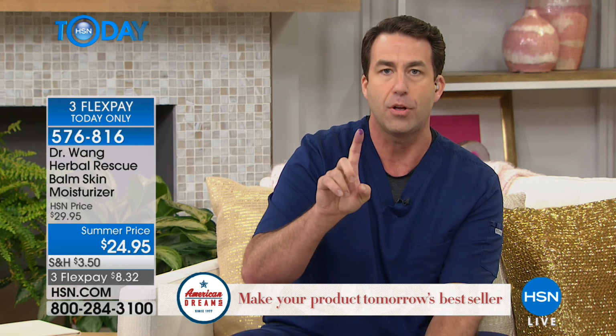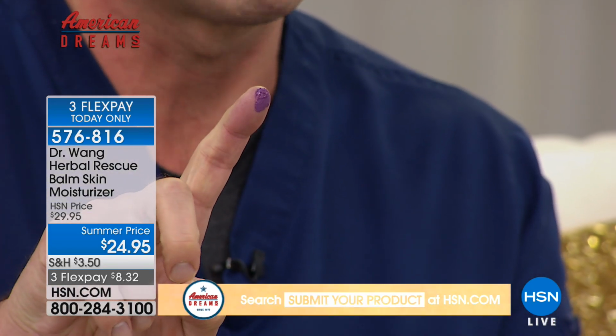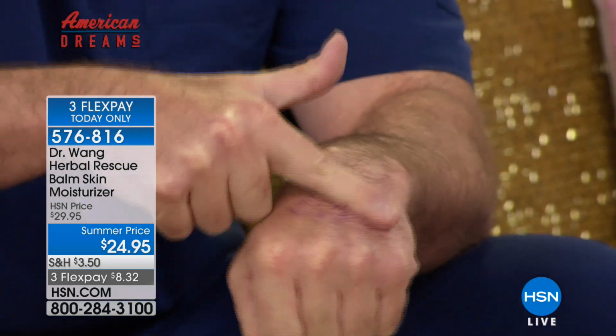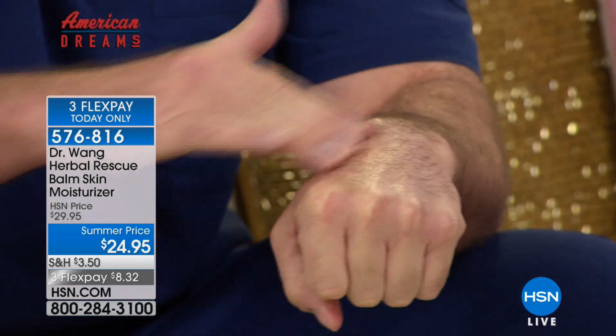So I want to show you, I have a little bit on the tip of my finger, and this is why we call this the purple magic. So a little bit goes a long way. I'm going to go ahead and apply it just to the back of my hand, and as you can see, when I put it on the back of my hand, it's got that nice purple color. And we call it the purple magic because as I rub it into the back of my hand, you see how that starts to vanish and disappear.